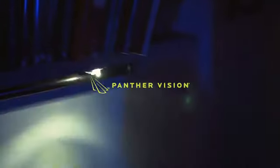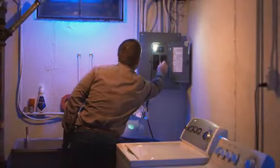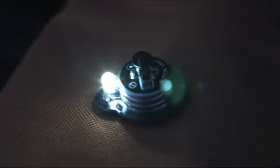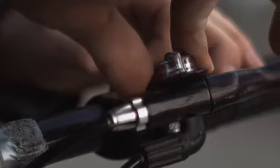If seeing is believing, get ready for the new Panther Vision button lamp. Gone are the days of fumbling around in the dark. The button lamp brightens the night with its small but mighty design. At only $9.99 for a 6-pack, the button lamp is both powerful and affordable. Roughly the size of a quarter, the button lamp has a sleek design that doesn't take up too much space.